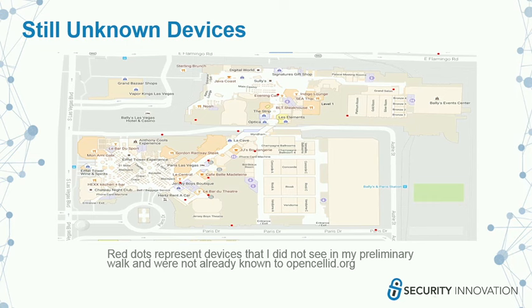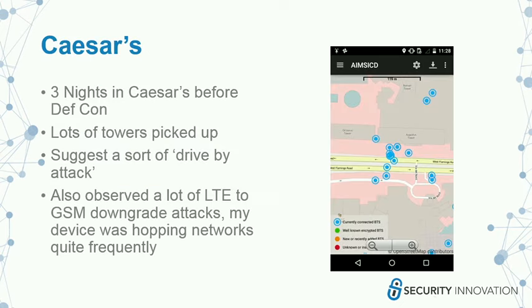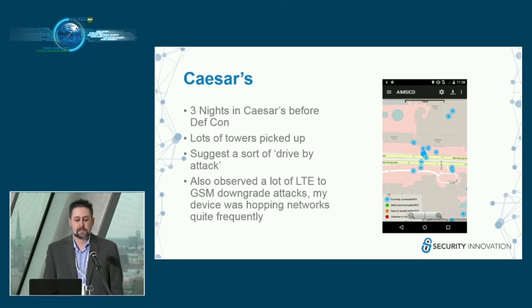But the next one is a little peculiar. Before I was at Paris, where I was staying for DEF CON, I had a nice vacation at Caesars a few days before and attended Black Hat a little bit. I spent three nights in Caesars before DEF CON, and what was weird was lots of towers were picked up while I was sleeping. It suggests a bit of a drive-by attack or a flyover, but I wasn't sure. My phone was jumping. It would alert me every time it changed networks, and it was alerting me all night that it was changing networks between LTE and GSM or 3G or 2G, and it was picking up all these towers. So that looked pretty peculiar.